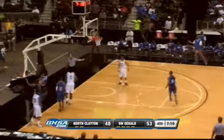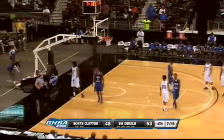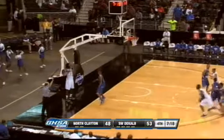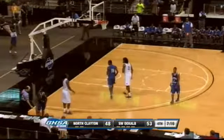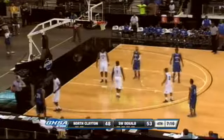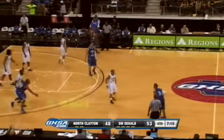Pressure in the backcourt. Shaq had it, knocked away, but they'll sail off to North Clayton. Dennis Johnson, the last one to touch it. North Clayton's really going to turn up the pressure. Here's Price with it. Double teamed in the corner, and he traveled, moved his feet. Good defense by the Eagles. Great position there by the ref in the perfect place to see that. Also looked like he might have stepped on the line, but either way, the right call there on the travel.